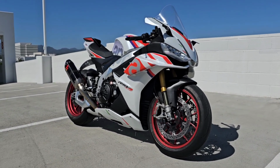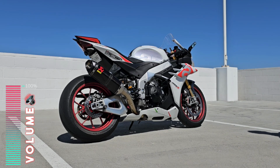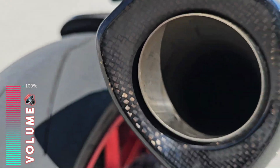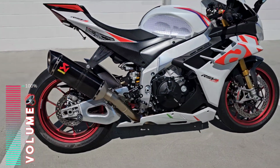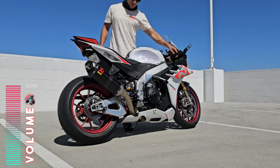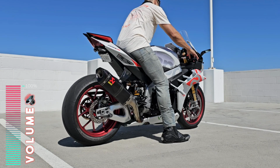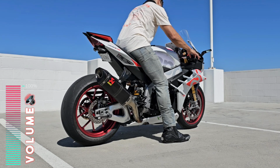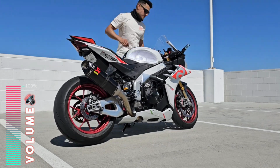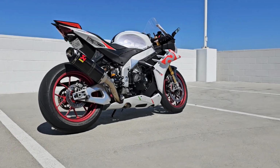All right, let's start this bike. Yeah, much better without the baffle.